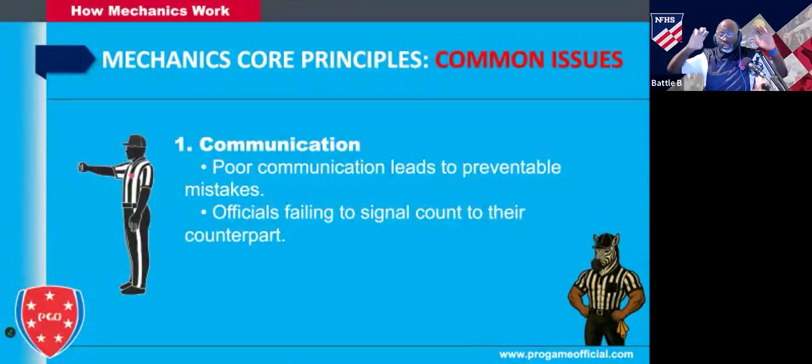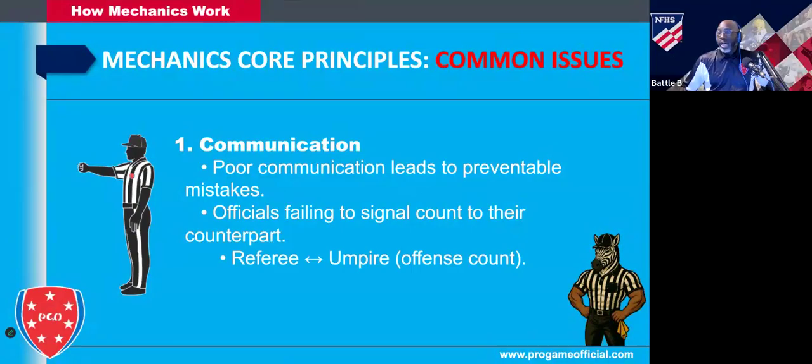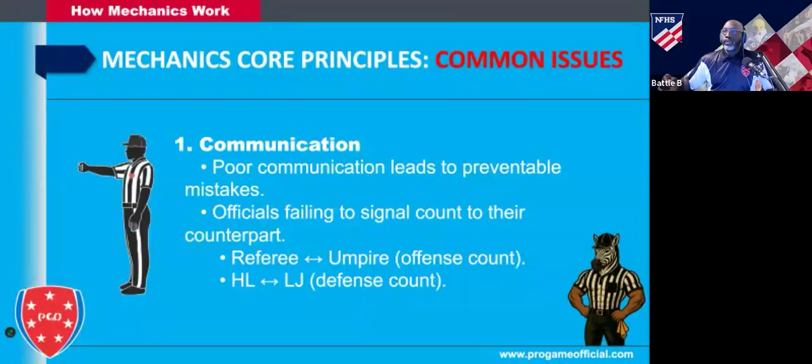Now, I know that there are different high school associations that don't follow the manual. I get it. Y'all have to make stuff up. But according to the manual, the referee and umpire count the offense. I wrote some officials as well. I count the team on the sideline that I'm on. Where do you get that from? It's a made up mechanic. The head linesman and line judge count the defense. And the signal you see to your left is the signal that you give saying that, yes, I have 11 on the field.